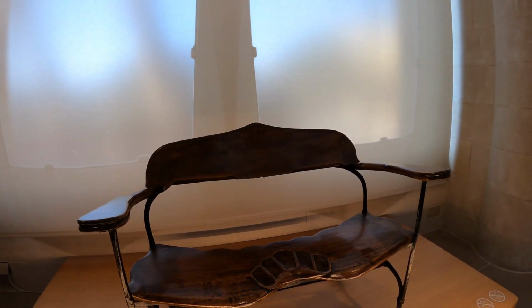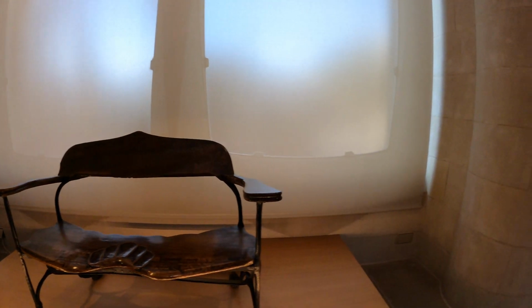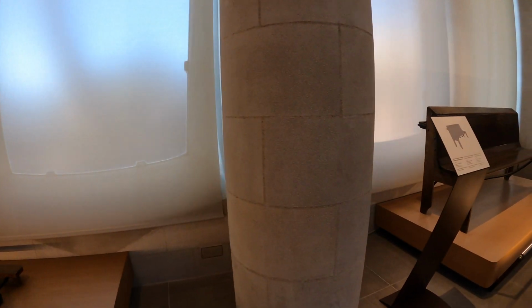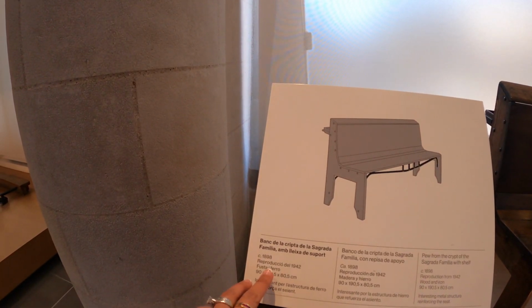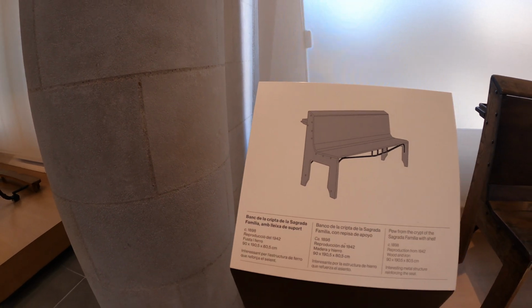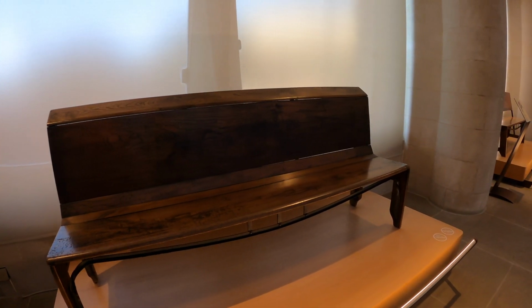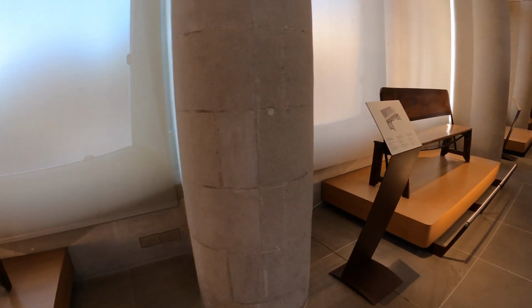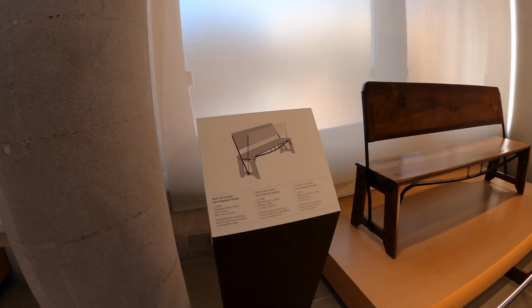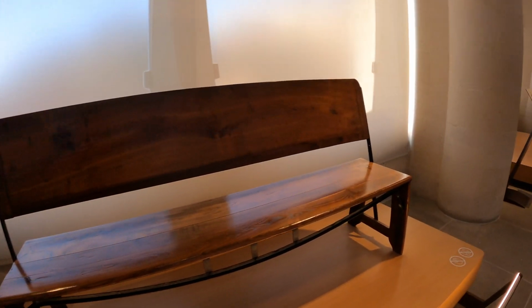So these were the seats used back in the days. This was from 1913 and this one was from 1898. So they have a museum here where they place all the equipment that they've used in the past. This is 1898.